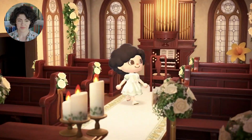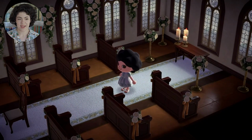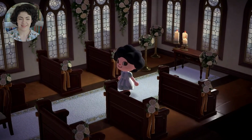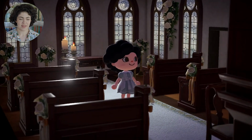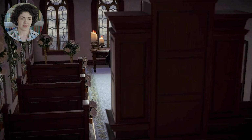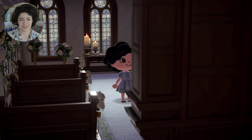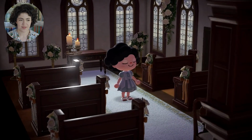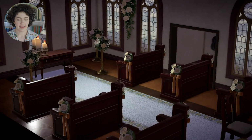So these window wallpapers are so magical at twilight, at sunset and at sunrise. I don't think I have the art of perfectly doing that perfect Animal Crossing rotation. But yes, there's the beautiful chapel. Okay, so we're gonna take a quick look upstairs.